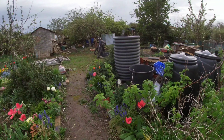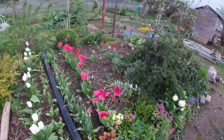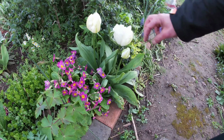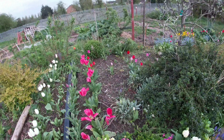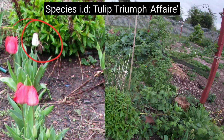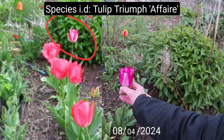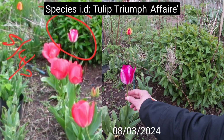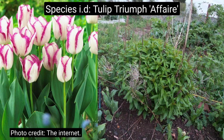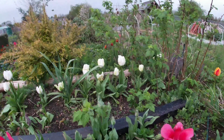Okay, so where were we? So I like the white parrot tulips. They're beautiful little feathered shapes there. Oh, look at that. I took a picture of this the other day. It was actually mostly white with a red edge to it, but it's all turned kind of red. Isn't that strange? Look, all the tulips aren't out yet. There's still some to come out. So it's going to get flowerier.